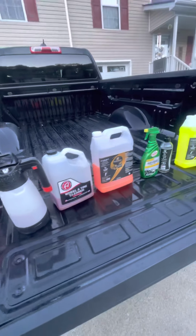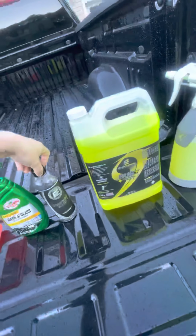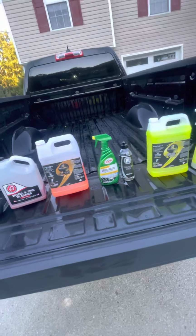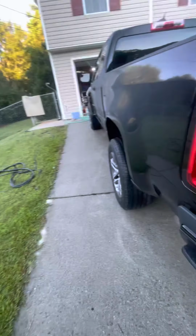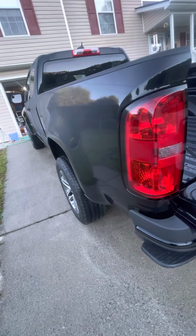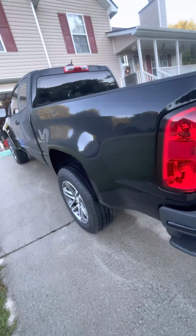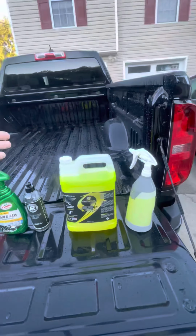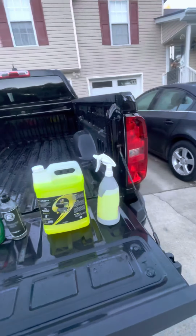So this is everything that I use normally. There are some things that I haven't shown, which is just the buckets I use and the microfiber wash mitt from Adam's Polishes. I used it this morning and yesterday, so it is dirty, so I don't have it out here. It needs to be washed, and it's got water on it. I'm not trying to have water all over my truck. It's also probably about 8 o'clock in the morning, so there you go.